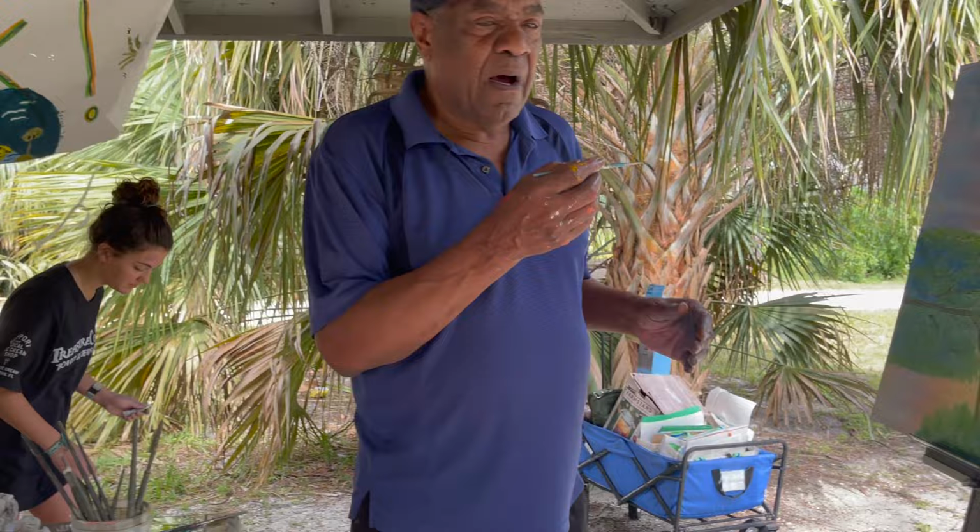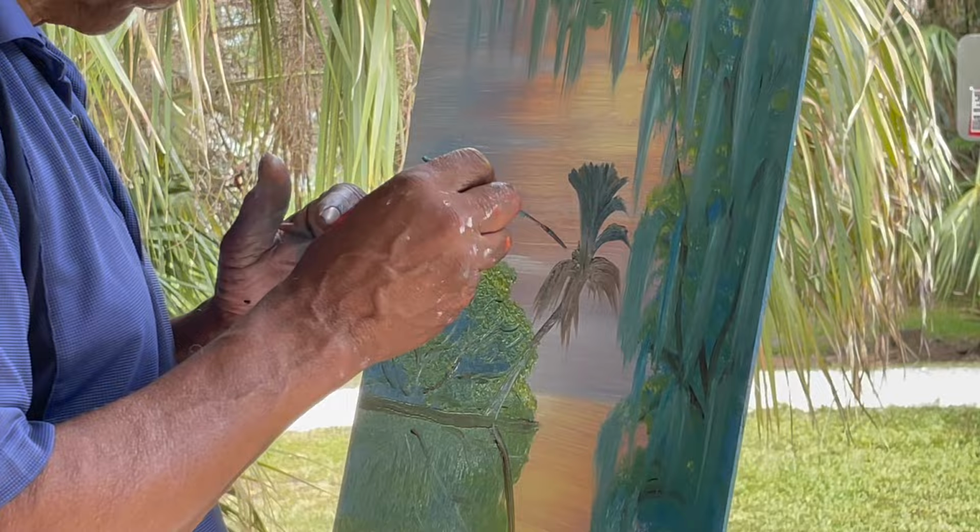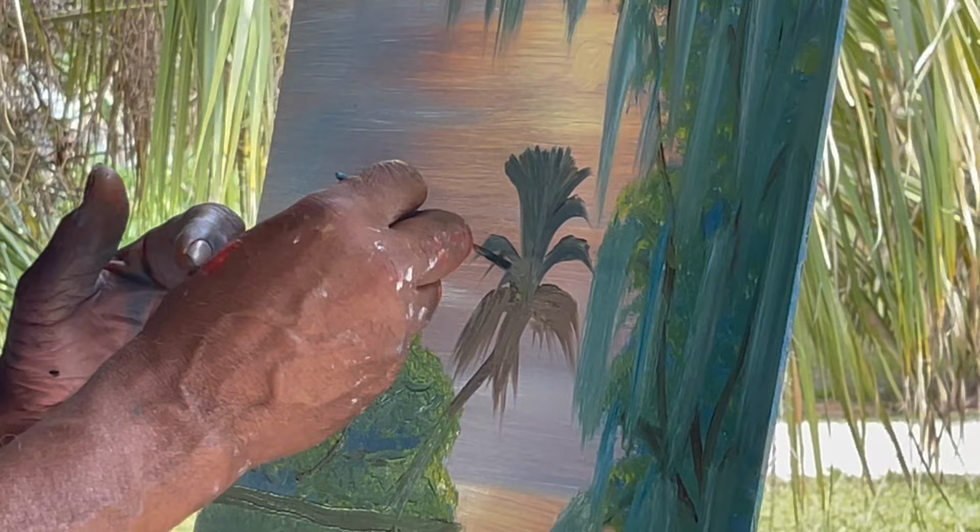No one gets in the car. Y'all get to roll in the dirt and get just all the paint. It's going to be dried up. I don't want oil paint in the car.